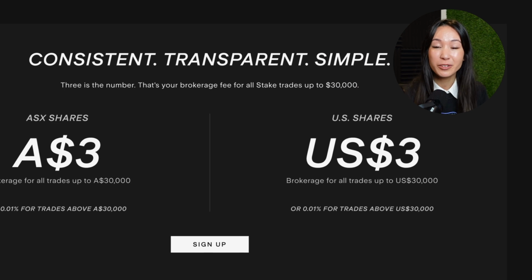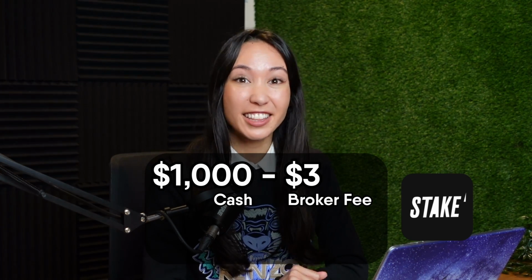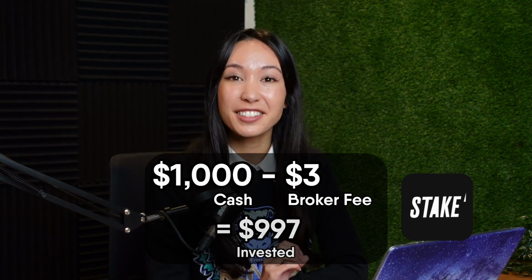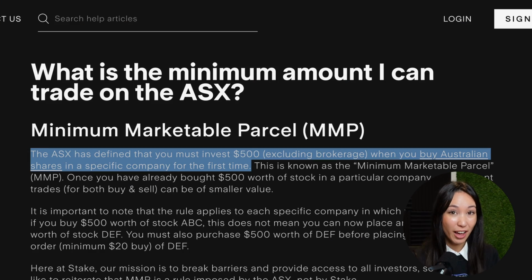And for the US stock market, they charge a $3 US brokerage fee or 0.01% for trades over $30,000, which means that if you have $1,000 to invest in the Australian stock market with Stake, then $997 will be invested. The minimum investment amount is $500.